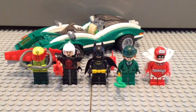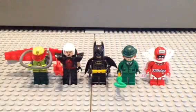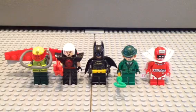Well, let's see. Where should I start? Probably with the minifigs. So I'll move this Riddler Racer and this little thing out of the way. I'll name the figures first. From left to right here, we have Kite Man, Magpie, Batman, Riddler, and Calendar Man.